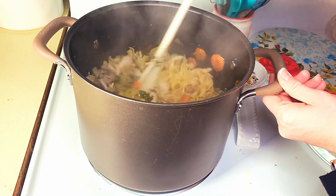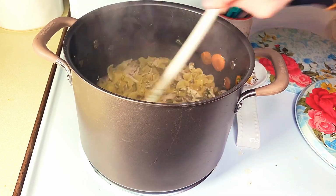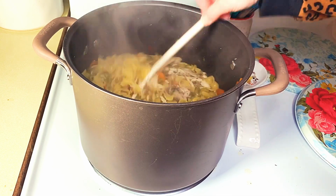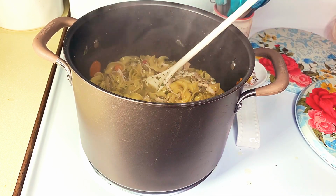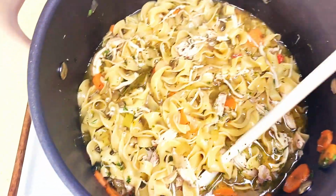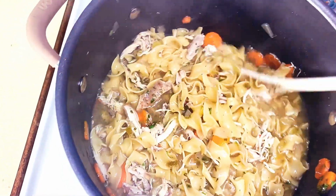I did want to note that the chicken is what I had left over from the chicken breast and from the chicken thighs. I had about 2 chicken thighs left over and I think 1 chicken breast left over, and I just cooked it in my crock pot with some chicken broth for a couple hours on low, and then I shredded it, and then I put it in the chicken noodle soup.